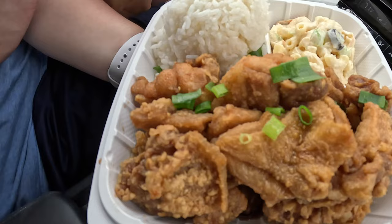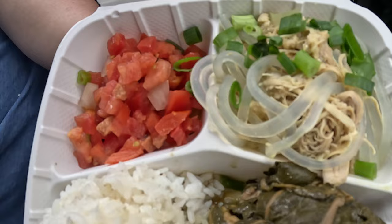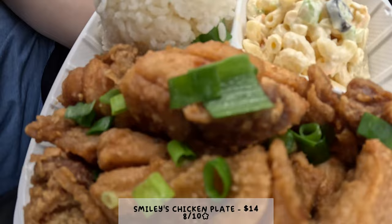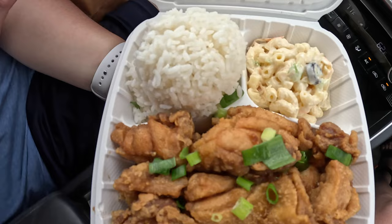The pork lau lau is flavorful, and I love that it's steamed in the taro leaf, so it makes the pork juicy and tender. The side of chicken long rice is also really tasty too, and the lomi salmon really helped make the dish refreshing. As for Smiley's chicken, it was absolutely delicious, especially with the crispy skin left on. It was irresistible. I would definitely order it again.